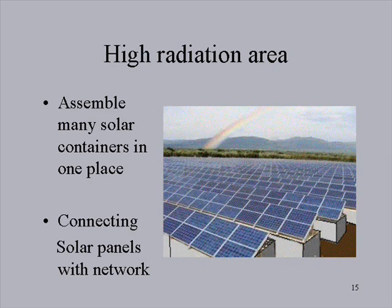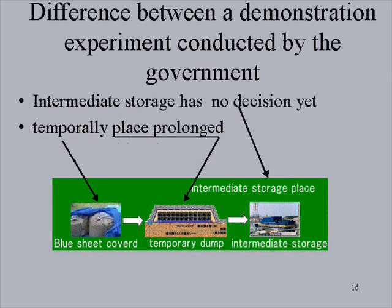What should we do with a place in which people cannot live due to high radiation? Then solar containers are collected in large numbers as shown in the chart, and they are installed. It's mega solar, the trend of the time. The point different from mega solar is making it function as a large-size plant in a network, collecting a lot of modules. What is the difference between a demonstration experiment conducted by the government and your idea?